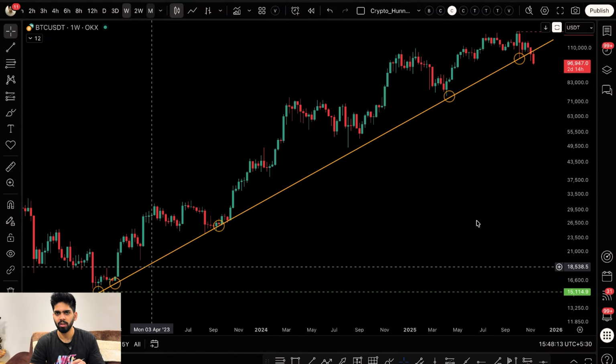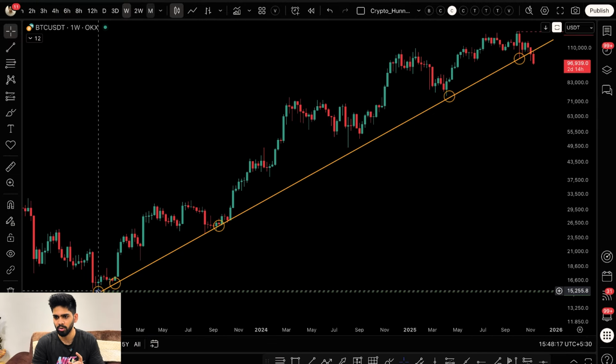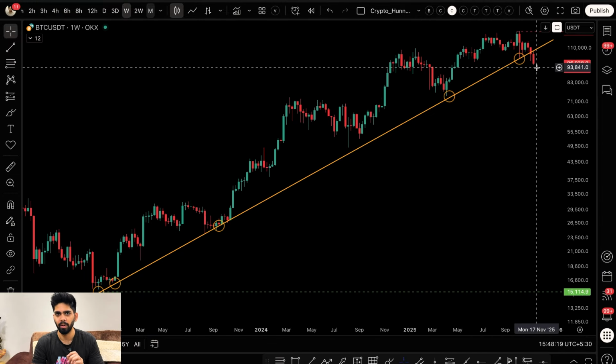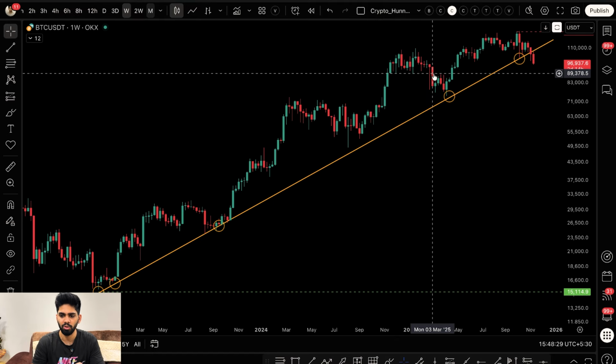Guys, all our focus has been on this trend line, which has been going on since January or November 2022, and now it is finally breaking down. So after 2.5 years, this trend line is actually breaking down. The price is going towards the downside, and this is what I've been talking about in the previous videos as well. Why do you need to short Bitcoin?